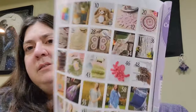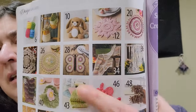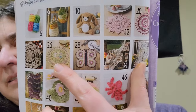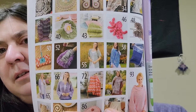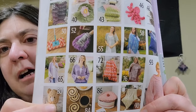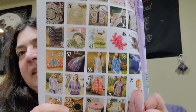So, what are your favorites? I like the bunny, it's cute, but I like the bear better. I like that doily. I thought that butterfly placemat was very unique. I like the Easter egg one. This top for sure. And the bear, Ami, and probably the cake basket. And I really do like this Tunisian blanket. I just don't know how to do Tunisian. So I think those are my favorites.